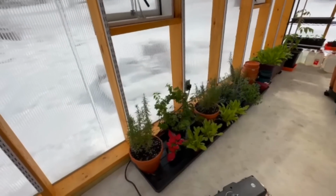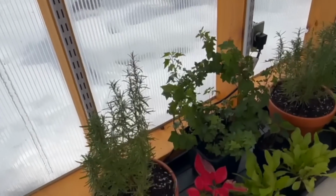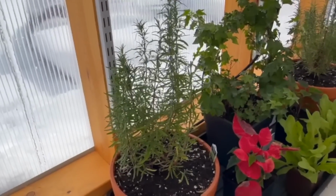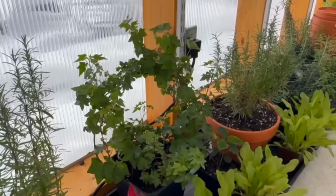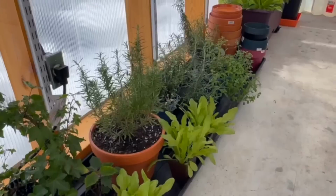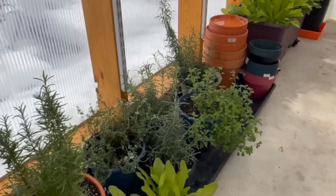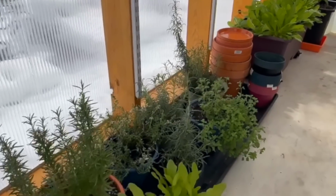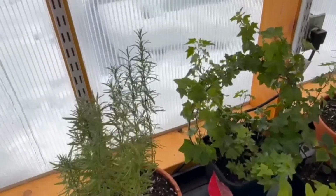Our plants that we brought in from the yard in the winter are doing really well. I've got the rosemary, saved some poinsettias, Christmas ivy, we have some cut and come again lettuce, more rosemary, some thyme and marjoram, and some more rosemary down at the bottom, and they all seem to be liking it pretty well. So that was a good plan.